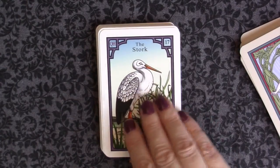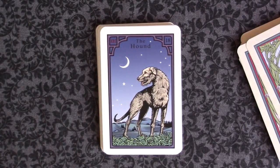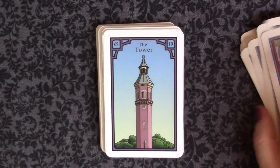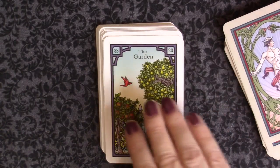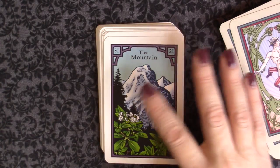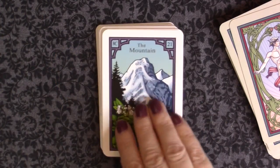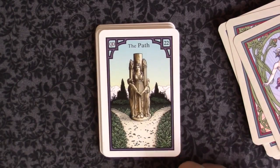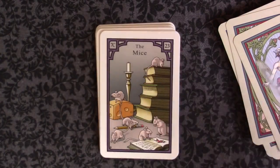Here we have the stork. The hound for the dog, which I quite like. The tower, very towery. The garden is gorgeous. The mountain, I love this. You can get around this. You can see ways in which you could go this way, or there's probably a path right here. Look at the path. How gorgeous is that? Two paths. This is exactly how I like my path cards.